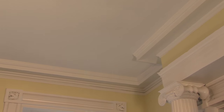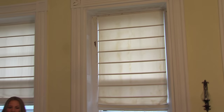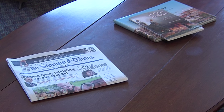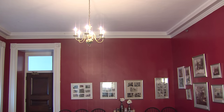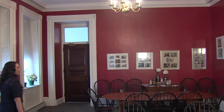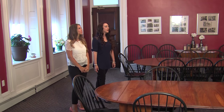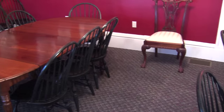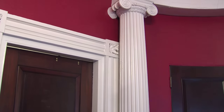So this here is our living room in which our residents can gather and socialize and watch some TV. They have an opportunity to read the newspaper and just gather and be social. And over here we have our dining room where we have lunch meals served Monday through Friday from the Elderly Nutrition Program at Coastline. The lunch meals are served family style, which allows the residents to get together and socialize and spend some time with each other.